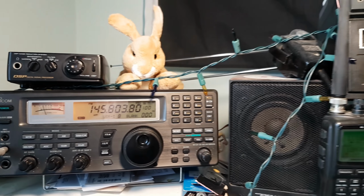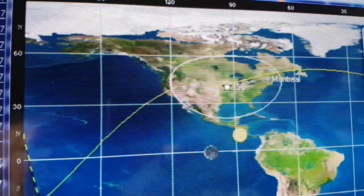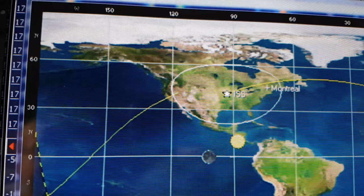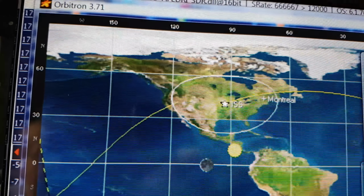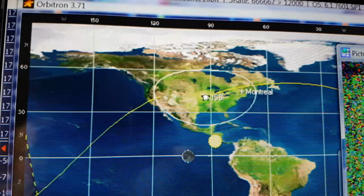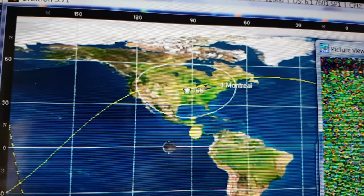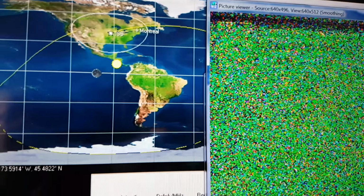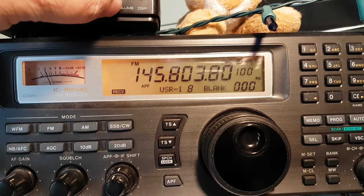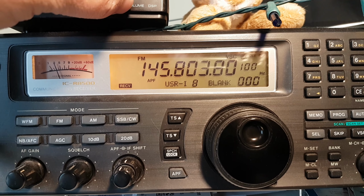Waiting for some slow scan TV. The International Space Station is coming towards Montreal, and we're going to see if we can decode something off of the ISS pass. Waiting for a slow scan TV signal to appear on 145.8100, plus and minus Doppler, of course.